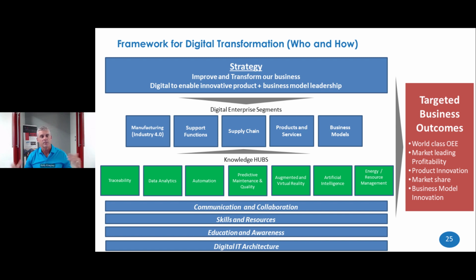And lastly, at the bottom, you see all the ancillary things you need, like IT and human resources, to help you be successful. But at the end of the day, all this is geared towards targeted business outcomes. We don't do any of this because it's really cool stuff. We do it because it's good for the organization. We're fixing business challenges, and we have business outcomes that we're all driving for. At the end of the day, that drives every decision happening from here.